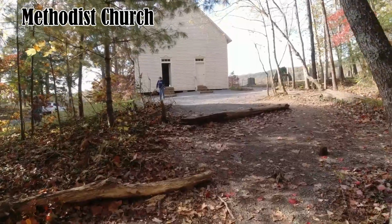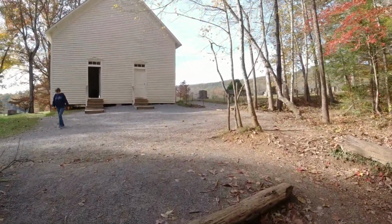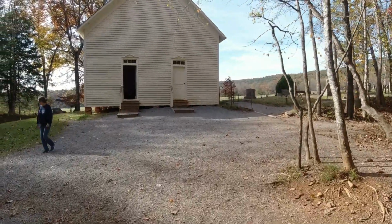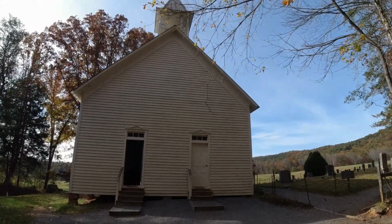And this is the Methodist Church. It was built by J.D. McCampbell. He was a blacksmith and a carpenter. He built it in 115 days for $115 in 1902.